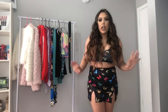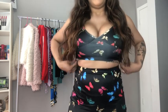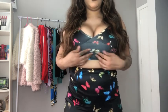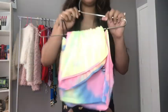If I were to rate it, I would probably give it an 8. I really like it, don't get me wrong. Just don't like my boobs showing that much, but maybe without a bra it'll look better. And also I don't like that this stretches and it looks like a different black than this one. But other than that, I give this one an 8. I do like it, just an 8, okay? It'll be cute for the summertime.